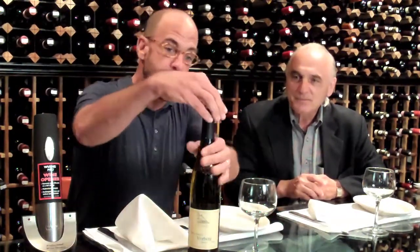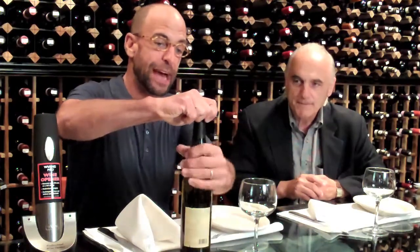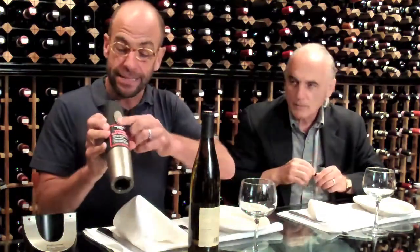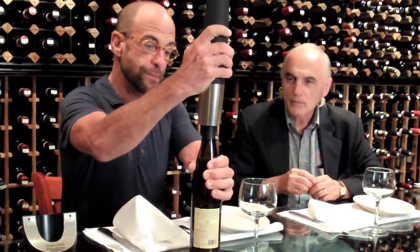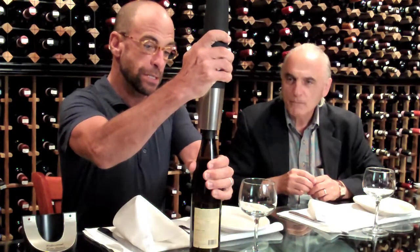So anyway, it comes with a nice foil cutter here, and you just take that foil cutter and spin it around the capsule, and it comes right off nice and neatly. It has just a very simple up and down button, and the directions simply say, you put it on the top, you hold the bottle, you push the down button, it engages, and pulls out the cork when it stops.